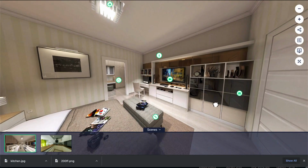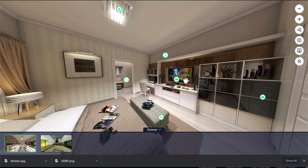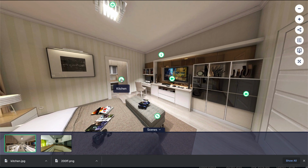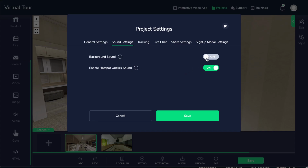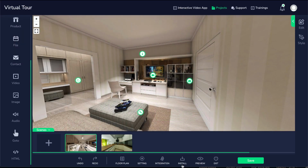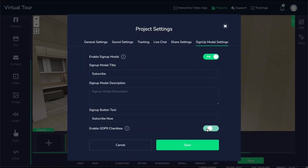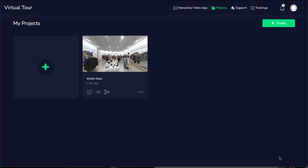You can add different types of hotspots on your tour, like an info box, image, video, file download, audio, contact widget, links, and you can also navigate from scene to scene or from room to room. You can add background music for an ambient sound, and you can also add floor plans. We have a built-in lead gen tool to help you build your list and build it fast. Now let me show you how to set up a virtual video tour in just minutes.